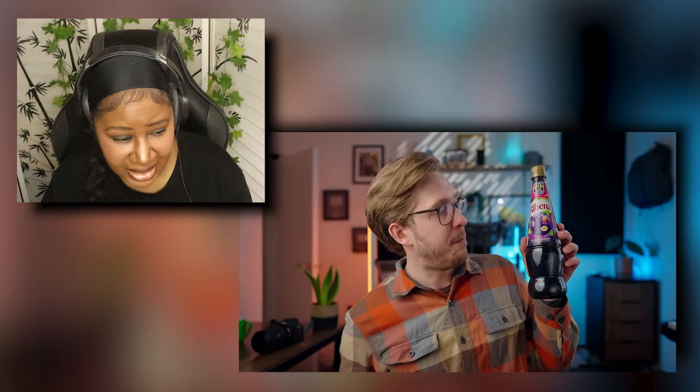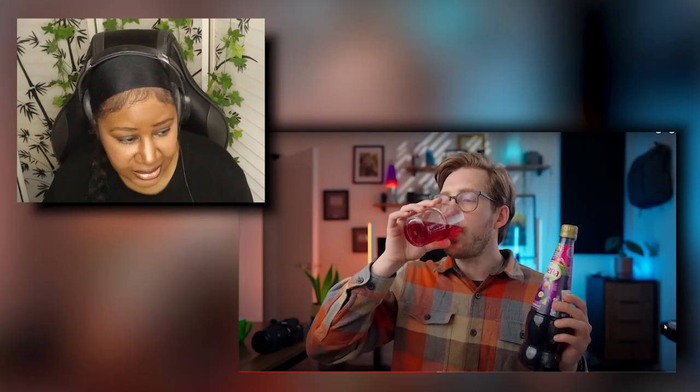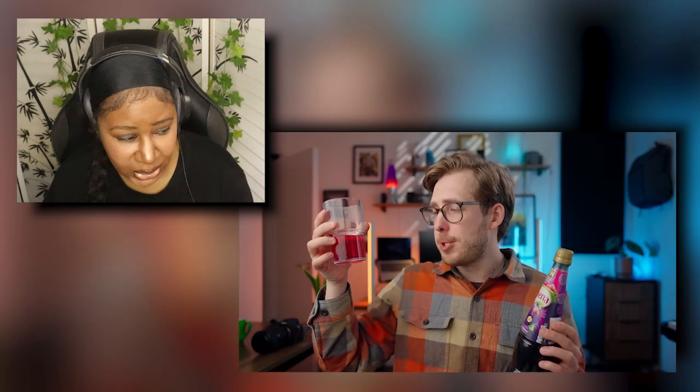This is the one I just picked up from the local store. It's called Ribena. Ribena? Ooh. And I will be honest, it's not bad.